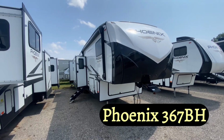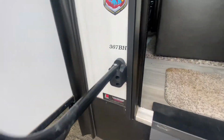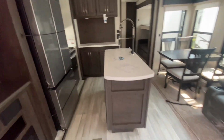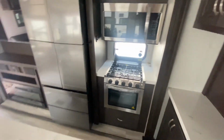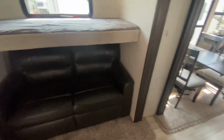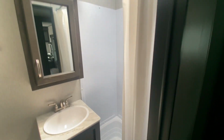And for those looking for more space for the kiddos, we've got a 2022 Shasta Phoenix 367BH, priced at $65,795. This model features a bunkhouse perfect for families with kids or anyone who needs extra sleeping space. Check out that kitchen, folks. Great coffee bar, great placement of the refrigerator. Wow, tons of space, and right into that little spare bedroom. This one sports its own extra bathroom, plenty of sleeping, huge shower.